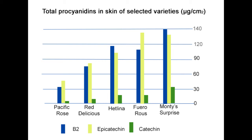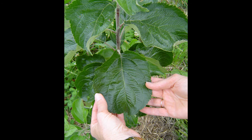Monty Surprise has extremely high levels of antioxidants. This was a chance roadside seedling tree discovered in a remote part of the central North Island of New Zealand. It is now grown in commercial nurseries, and thousands of trees have also been given away by the Trust in partnership with local community and public health groups.